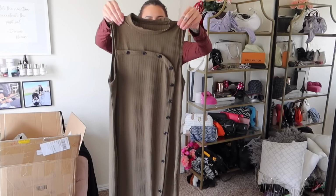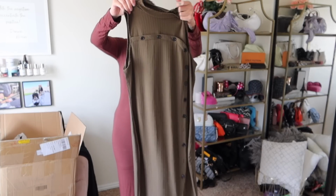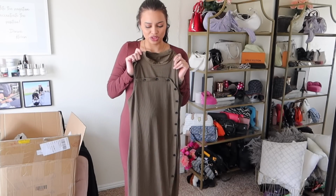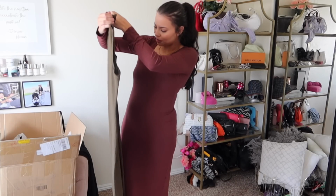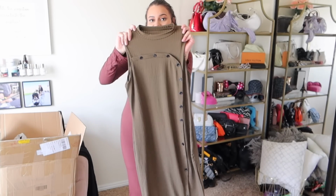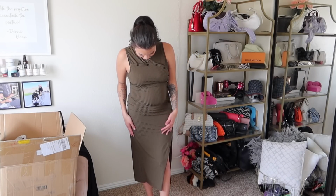This one is a vest style, and it has some buttons going all the way down from across the breast down to your leg. I saw this in, I believe, the Shein Times Mod section, and they had a ton of really different looking pieces in there. But I saw this and I thought it would look really cute with some combat boots, so let's try this on. This is definitely different for sure, but this is really cute.